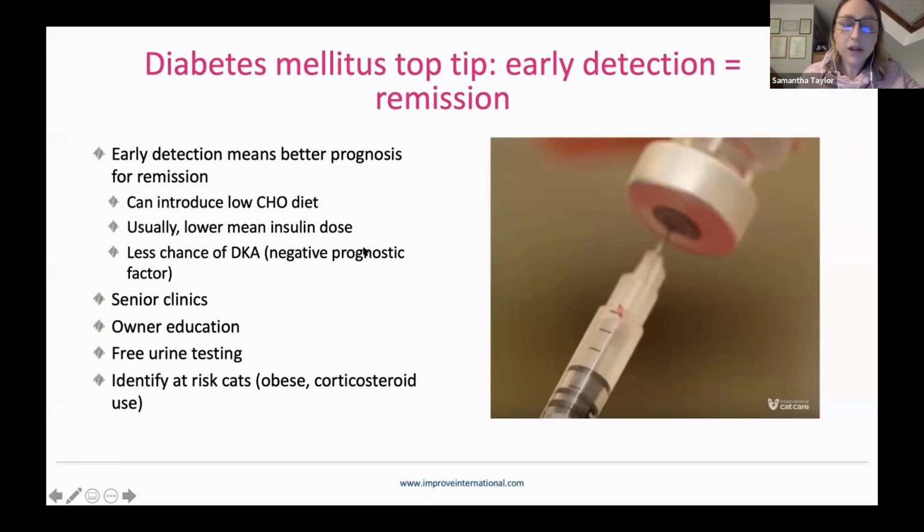So what I ask you to think about in your clinic is, can you identify these cats earlier? We know that cats are good at hiding illness, and I think we see a lot of diabetics later when they're severely PUPD and they've lost lots of weight. Is it possible that you can introduce some urine testing, some senior nurse clinics, and particularly aim your marketing, I guess, at cats that are at risk of developing diabetes?